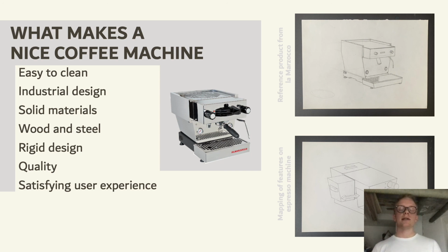Wood and steel are their typical materials. And the rigid design and quality is something that is associated with these higher class coffee machines. And then by the end, there is also something that I added, which is a satisfying user experience. This is added since the original espresso machines come with these nice handles, which weigh quite a lot and can feel great in the hand.